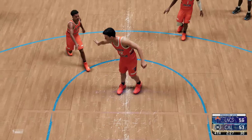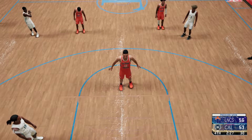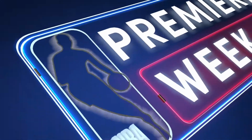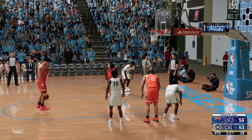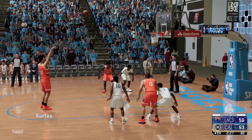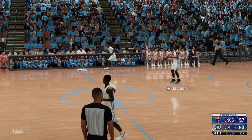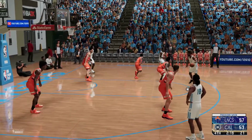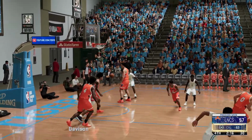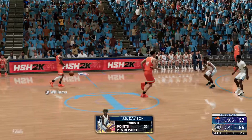First one falls. Good on both. Got 4 of 8 shots to drop here in this final quarter. Yep, that one goes. Give him 30. Taking it straight to the rim.